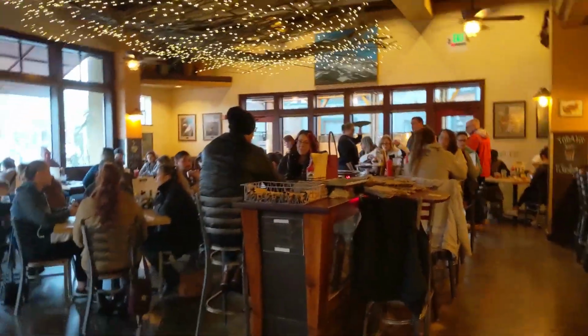Interior. I like the interior. I think it's charming. You can see the bar from the restaurant. It's not that big a restaurant, and they packed a ton of people in there. But I have no complaints about the interior.